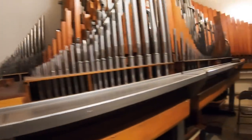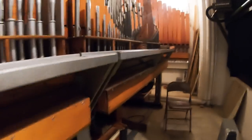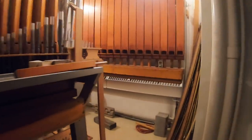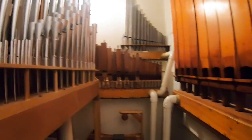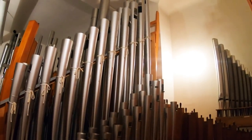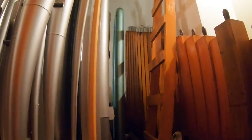Here's the first chest on the choir side. It has the reeds. Stepping around the big hole in the floor and going around to the back, we see some of the pedal stops. There is the tuba that supposedly was in the 1915 Kilgen. It's been painted, so it's nice and shiny, but it looks like it could have been in there. And then we have some more Haskell wood pipes there in the back.